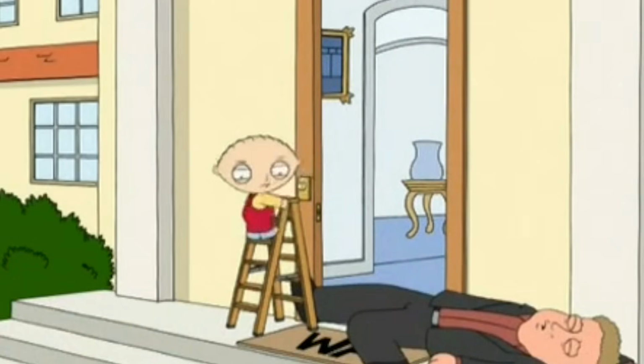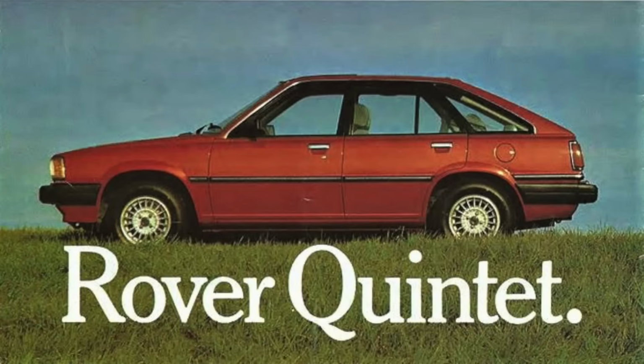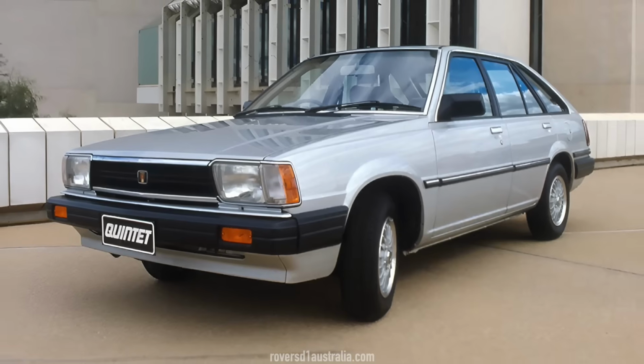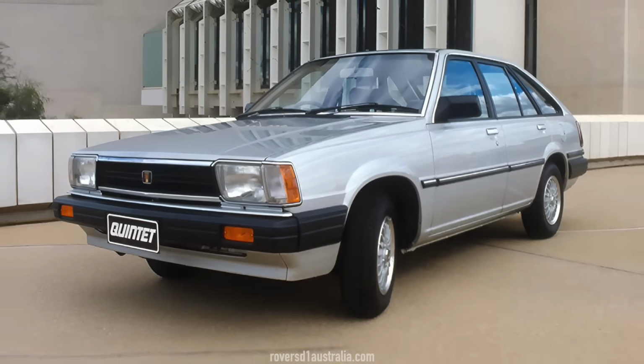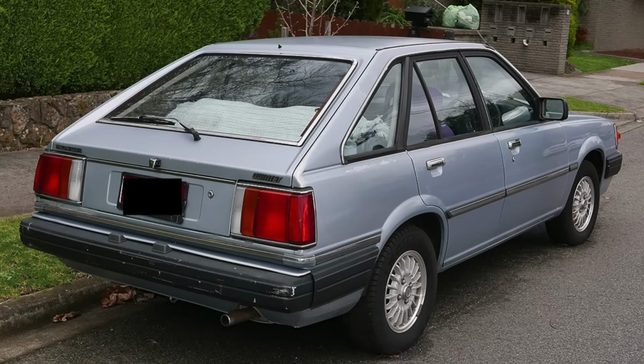That's not funny! But there were some other Hondas that got Rover badges for certain markets as well, and one of them was the Honda Quint. This was actually the first Rover badged Honda, and it was sent down under to Australia where it was sold at Jaguar Rover dealers as the Rover Quintet starting in 1983. Brought to you by Isuzu. No, we're done with Isuzu for this video.